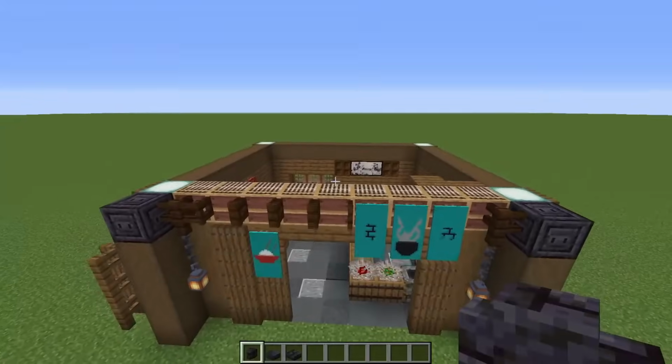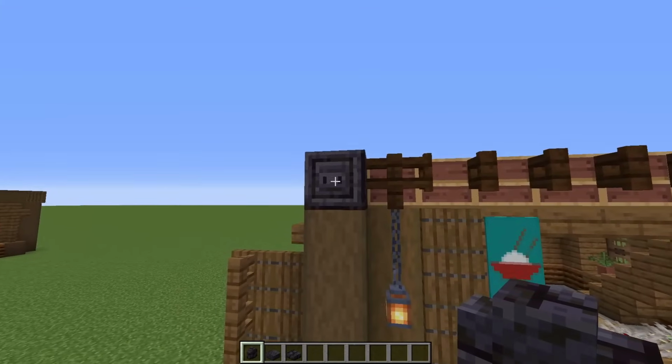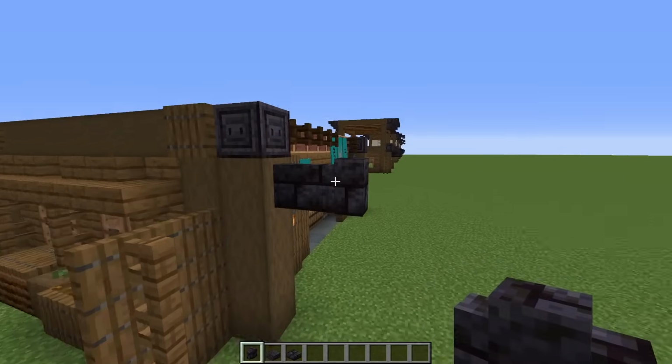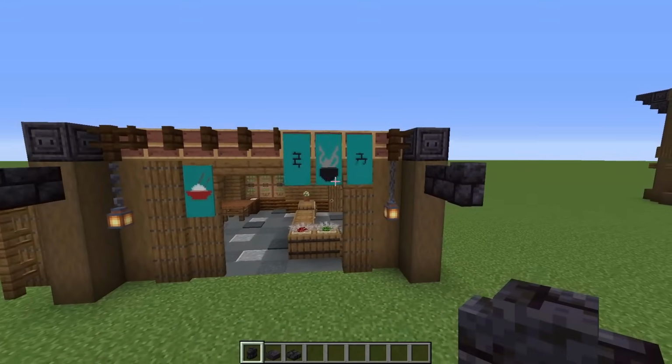So now we're going to build just a little roof out the front here. So come along to where our blackstone is, and just below that place 2 polished blackstone brick walls, 2 of them just poking out like that. And on this side we'll place another 2.